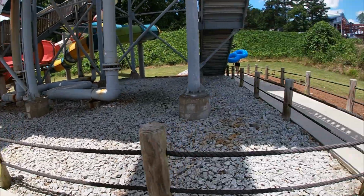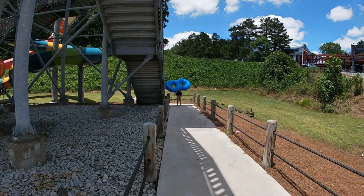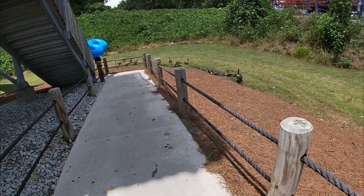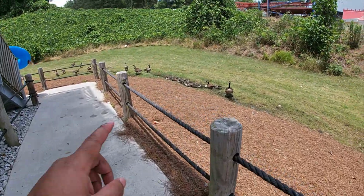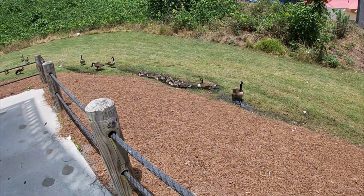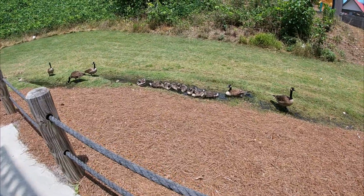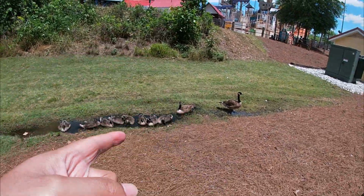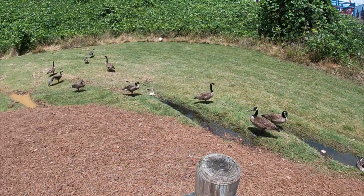Tube acquired right there. The tube has been acquired. Look at all the ducks right here. Oh wow, they are posted up doing their thing. Always get your ducks in a line. Get your ducks in order. That is pretty cool. I see where the saying comes from. Good job though. That is pretty amazing though.